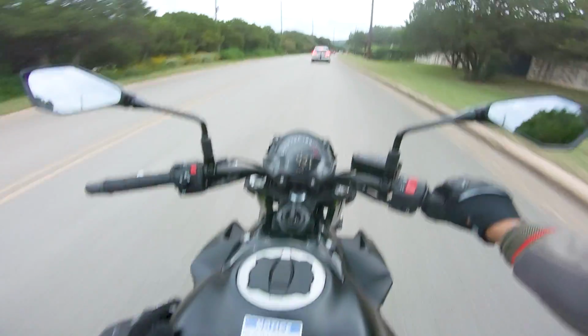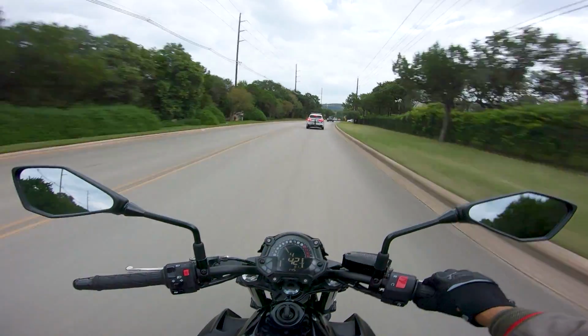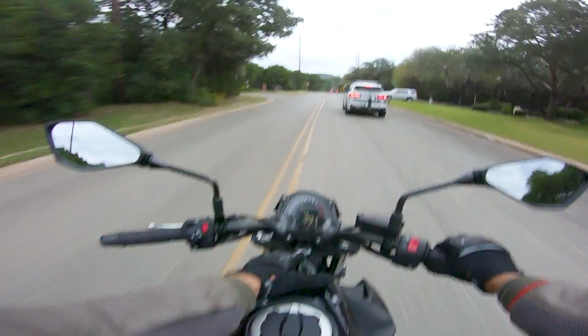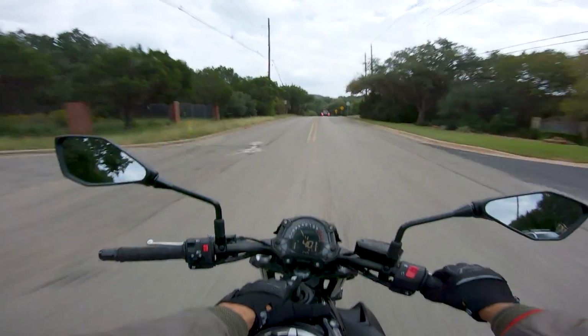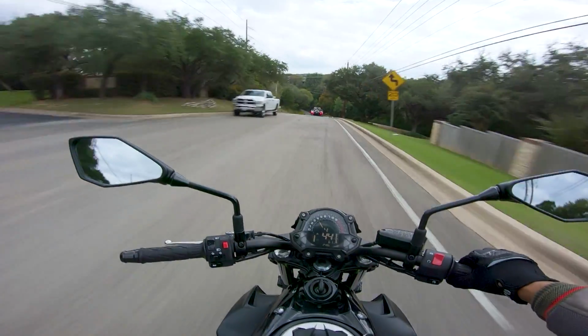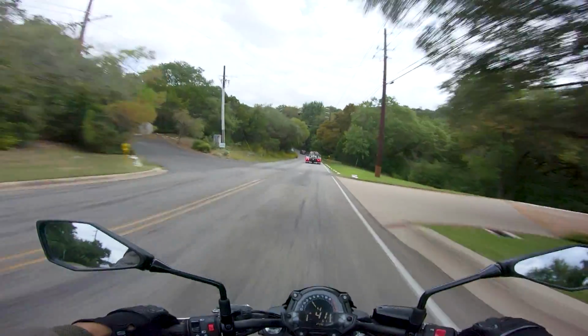The gas tank shape is a little strange. It's kind of narrow and kind of long. As you can see, it goes all the way extended out to my hand here to where the key is, and all the way back here. So it's a little long right there with the gas tank. Not really my favorite thing in the world.